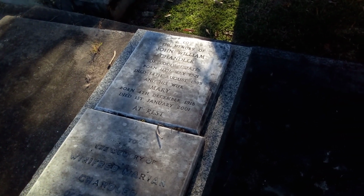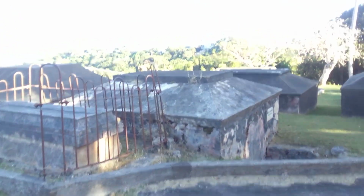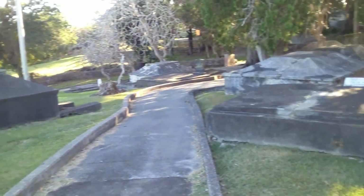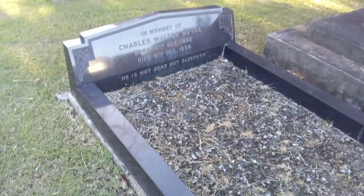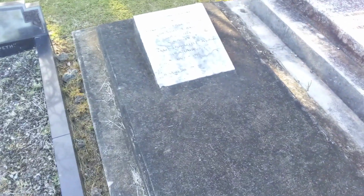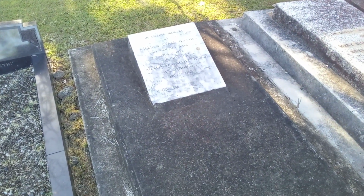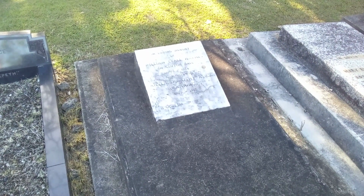Winifred Marion Chandler of Todd's Estate. Todd's Estate is in St. George. That part of St. George is also close to St. John as well. Charles Walter Boyce, born the 18th of October 1882 and died the 5th of December 1938. William Lyle Haynes of Clifton Hall Plantation, who was born in 1903 and died in 1976. Aileen Dorothy Alice Manning, who was born in 1909 and died in 1983.